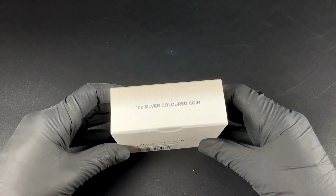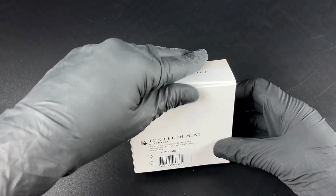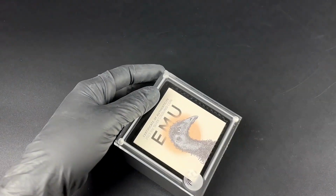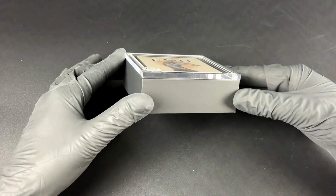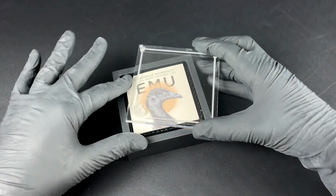Today we have the iconic Australian Emu from the wonderful Perth Mint. This is the 2023 Australian Emu. I have to say straight off the bat, I really love the design of this packaging and the colouring that's gone into the box and the certificate.